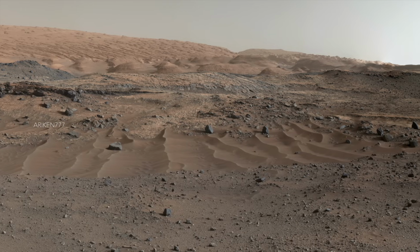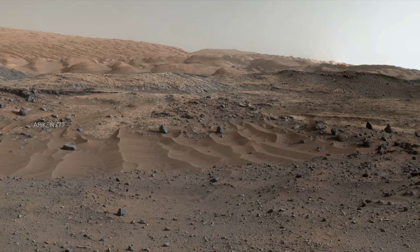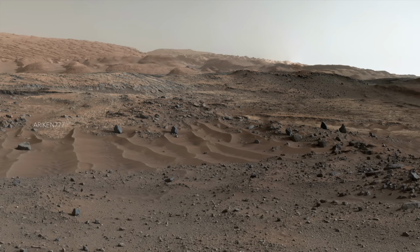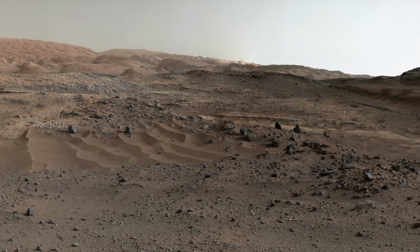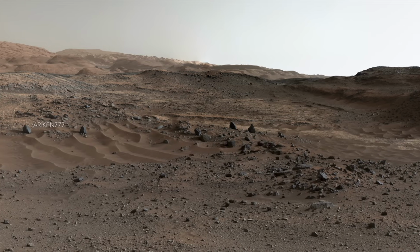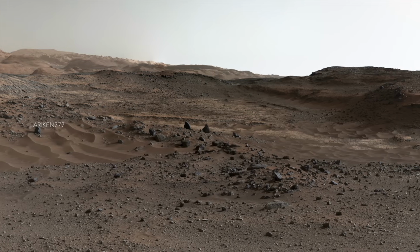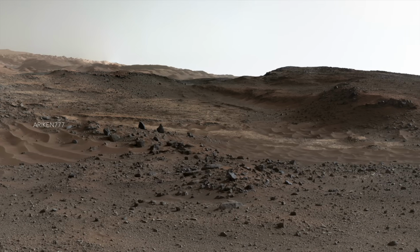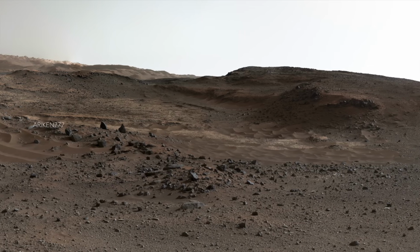We can see that gravel and sand ripples fill the foreground, and the outcrops in the midfield are of two types: dust-covered, smooth bedrock that forms the base of the mountain, and sandstone ridges that shed boulders as they erode. The rounded buttes in the distance contain sulfate minerals, perhaps indicating a change in the availability of water when they formed. Some of the layering patterns on higher levels of Mount Sharp in the background are tilted at different angles than others, evidence of complicated relationships still to be deciphered.